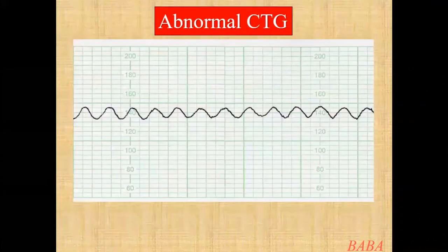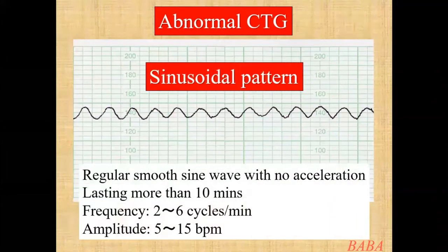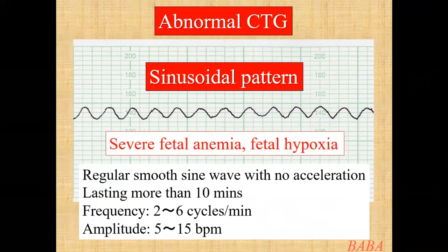One more abnormal CTG pattern is a unique pattern like this. It looks like a regular smooth sine wave with no acceleration, lasting more than 10 minutes. Frequency is 2 to 6 cycles per minute. Amplitude is usually 5 to 15 BPM. This is called sinusoidal pattern. Sinusoidal pattern is seen in case of severe fetal anemia and fetal hypoxia.